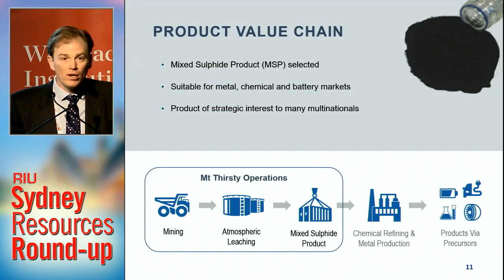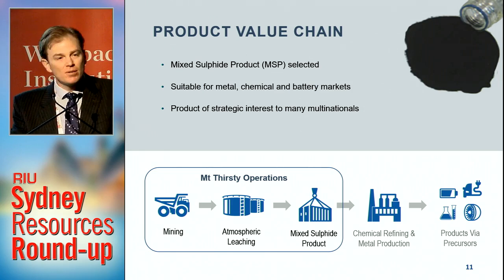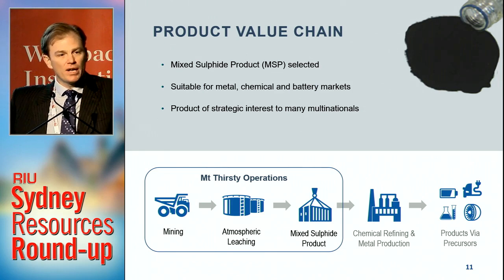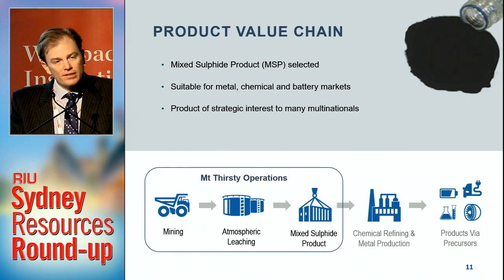So our value chain, look, we're looking to make a mixed sulphide product, which is an intermediary product. We're not going to take it all the way to batteries, all the way to metal, or all the way to cobalt sulphate. We don't see ourselves wearing white lab coats out the back of Norseman. We're going to take it to this mixed sulphide product, and that's quite a strategic choice.